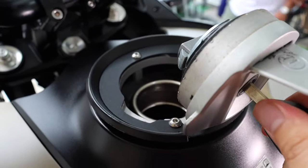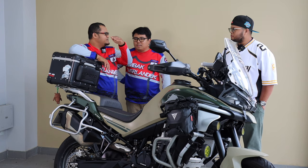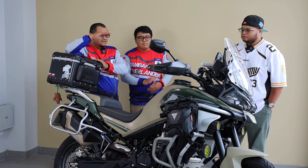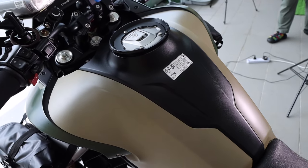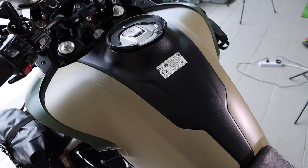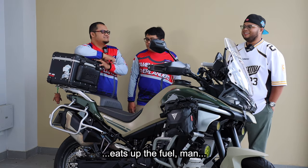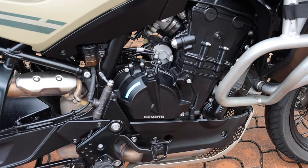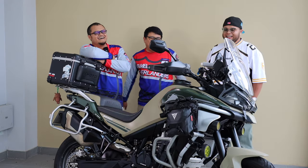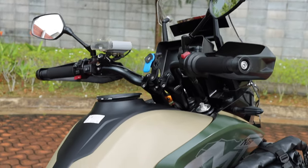For an 800cc bike, 300 km on 19 litres, okay lah. The average, it's not too economical and it's not too gas guzzling also. If you're telling me it can go 250 on 19 litres, that one is thirsty. But it's a KTM engine. Yeah, it really drinks fuel. But I didn't expect all this. I thought fuel consumption was going to be better than this.